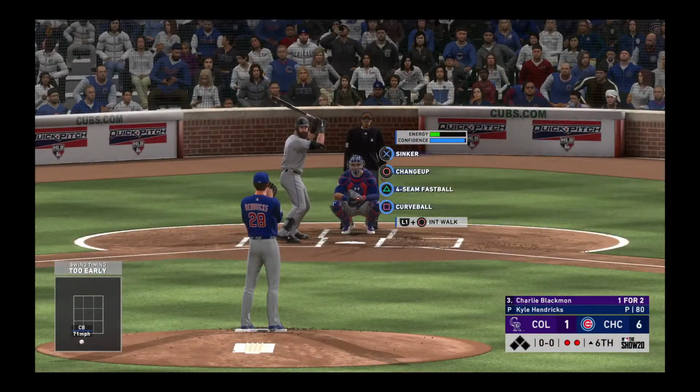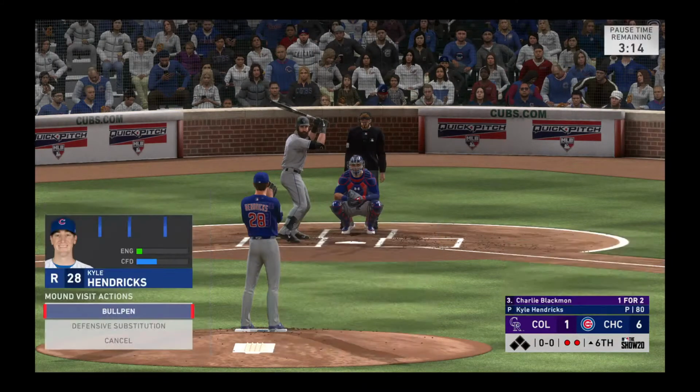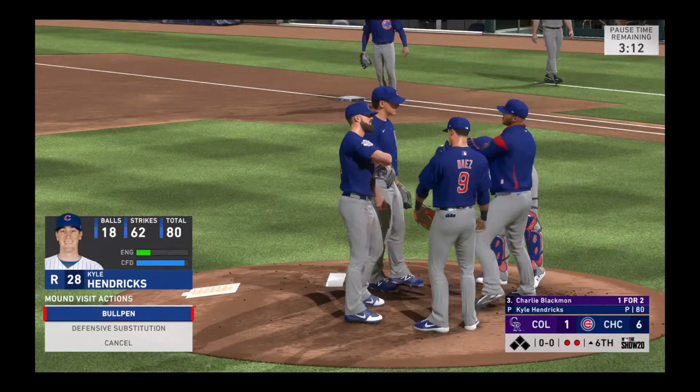Here's Charlie Blackmon now. First 2 men in the inning have both gone down via the punch out, so we'll see if he can fare any better.